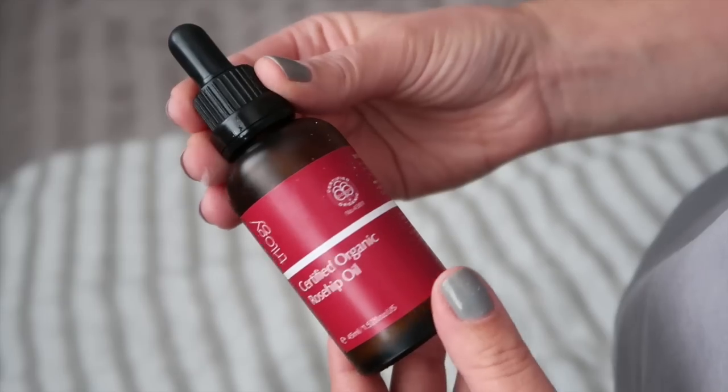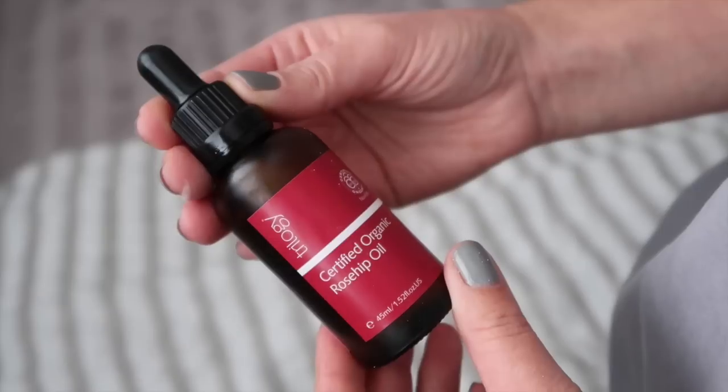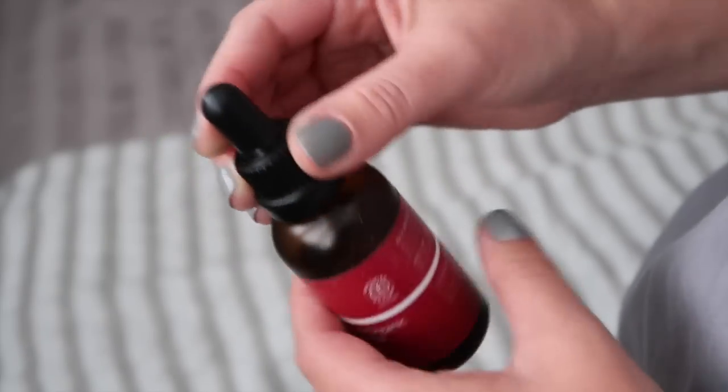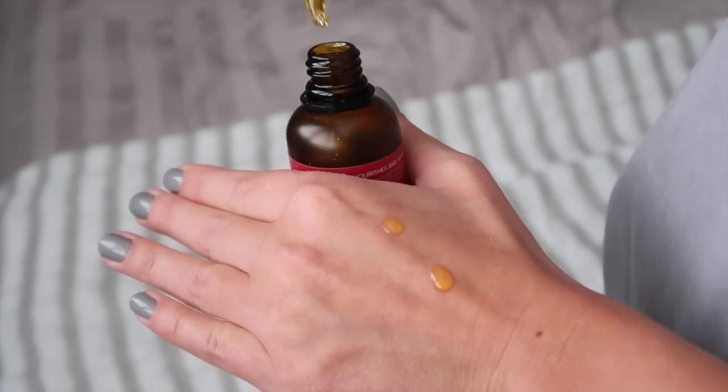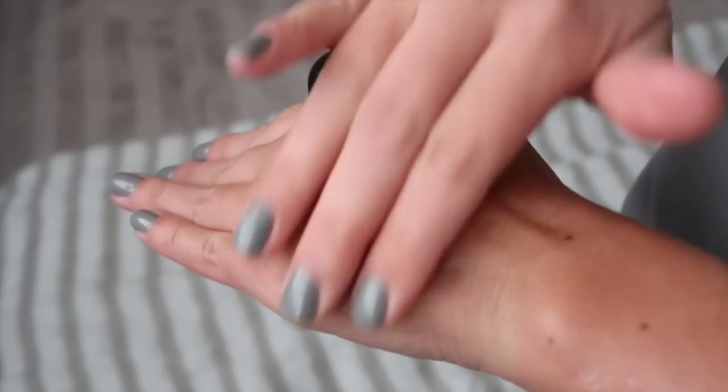Once I've toned my face, I add in a step that is not in my morning routine at all, but I will apply 2 or 3 drops of 100% pure organic rosehip oil. And this is quite new to my skincare routine. I probably started doing about 3 or 4 months ago.